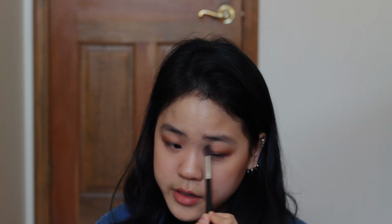I got the Tartelette In Bloom from someone else's declutter, like a friend's declutter, and it smells like vanilla, doesn't irritate the eyes, blends like a dream. Gotten so many compliments on my eyes when I wear this palette, and I feel like the colors just go together really well. This color story is really cohesive, and I feel like if you're especially a beginner to trying to do your eyeshadow, this one's a good one.